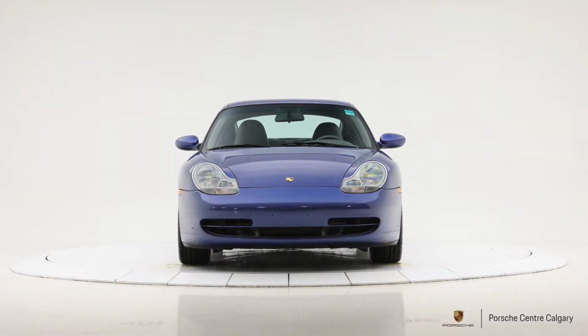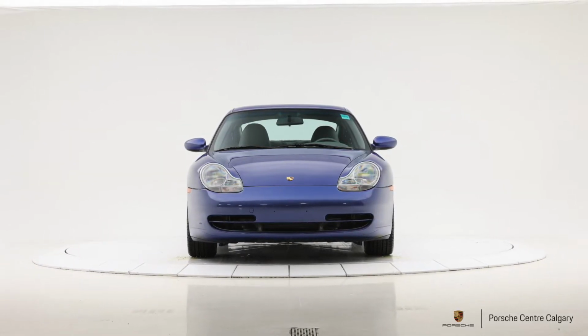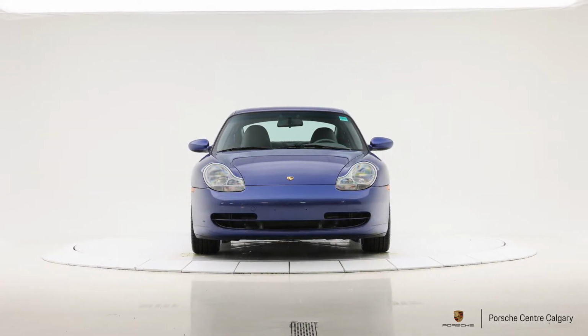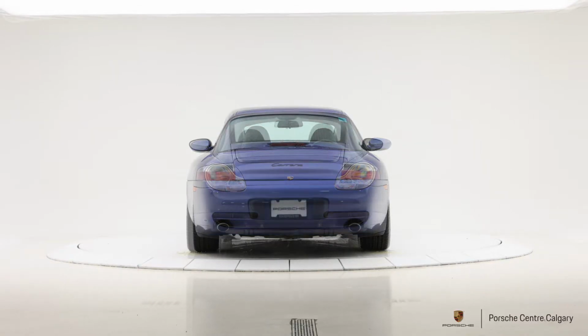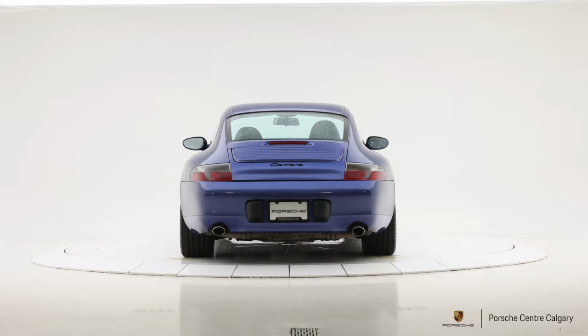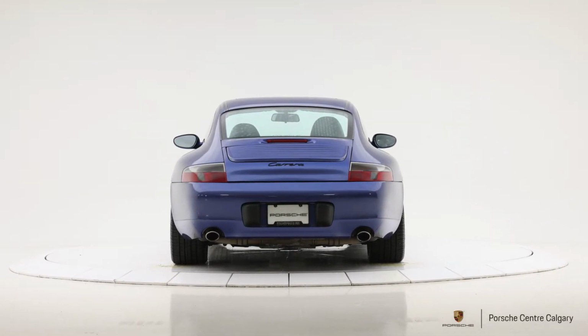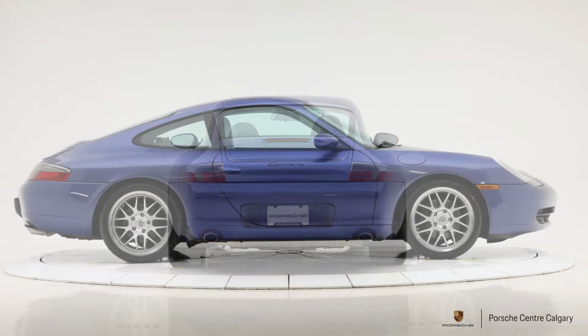So for 2000, they used a 3.4 liter naturally aspirated flat 6-cylinder engine. It produced just shy of 300 horsepower. This example is rear-wheel drive and has a manual transmission, so a really phenomenal driver's car. There's not a whole lot of high-tech complexities to it. It's just get in, drive, have fun.